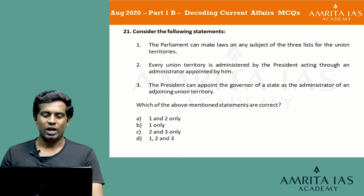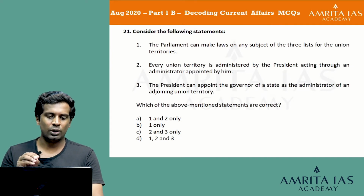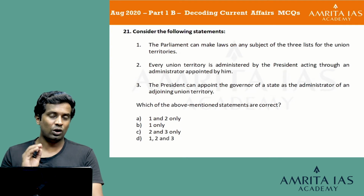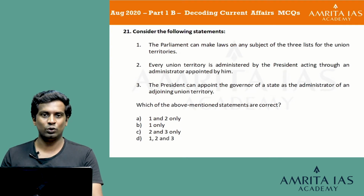The second statement, every Union territory is administered by the President acting through an administrator appointed by him. Yes, that is true because every Union territory is administered by the President and who appoints an administrator for dealing with the administrative duties. So I can say the second statement is also right. The third statement, the President can appoint the Governor of a state as the administrator of an adjoining Union territory. Yes, the President can. So I'd say that all the three statements are right in this context, and I would go with option D 1, 2 and 3 only to be the right answer.